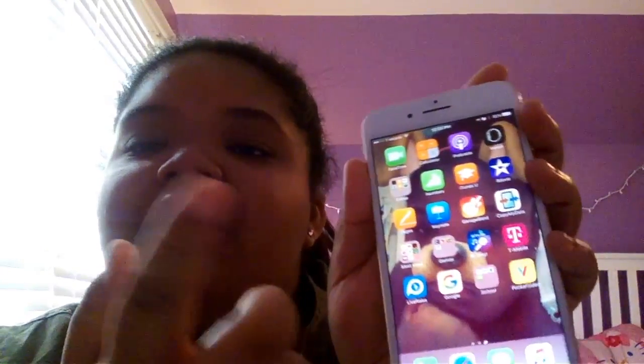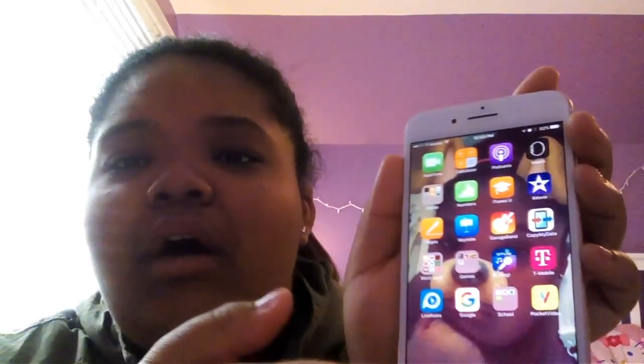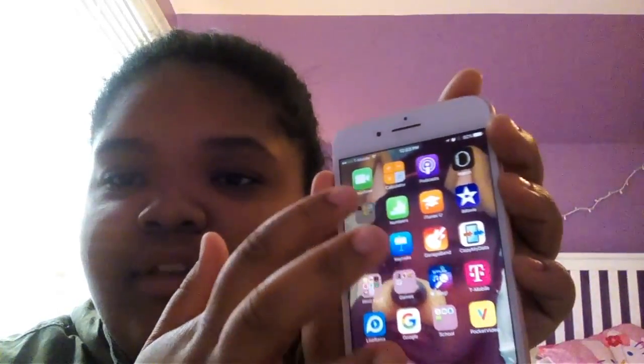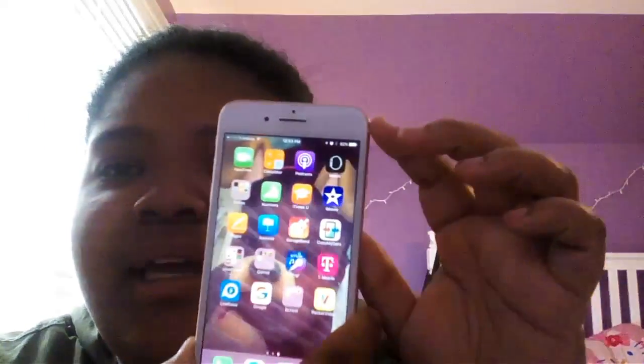And then my second page, well, I only have two pages because I keep my stuff in folders, my main stuff. So then I have FaceTime, calculator, podcasts, Apple Watch. And this came with the phone. It came with a folder with extras, and it has compass, tips, voice memos, contacts, find friends, and find iPhone.